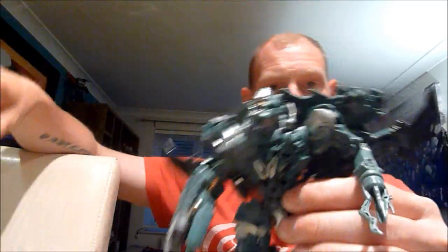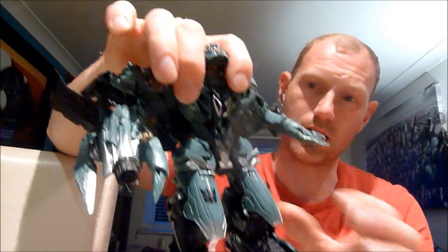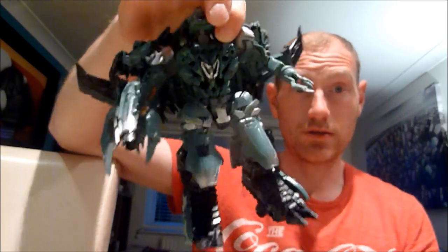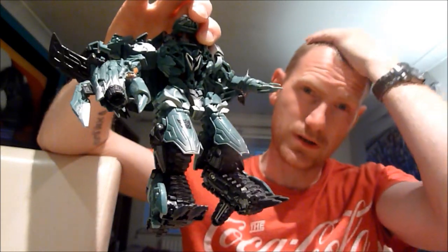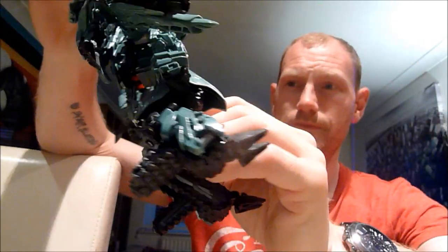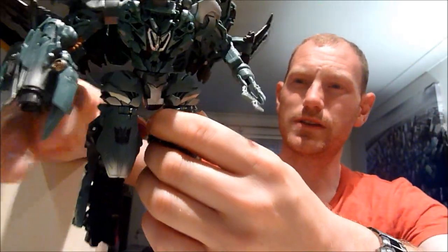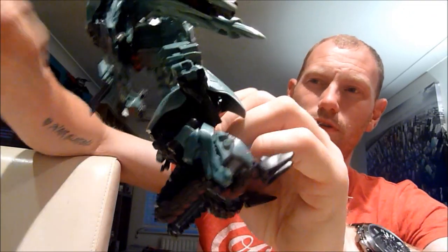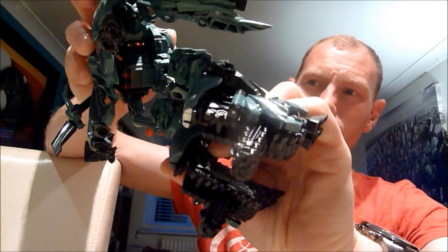I've reviewed this guy. This is quite a good figure. This is the Revenge of the Fallen Voyager class Megatron, and he's pretty good. I do have the leader class one, which I bought at TF Nation last year, which is the Nightmare Megatron. I don't know if he's like the K one, which has got a redone hand or not, but I do want one with the redone hand, so I have to look into that.